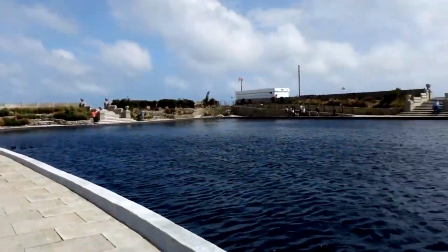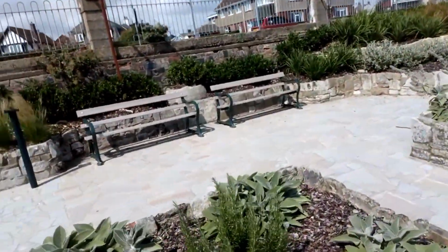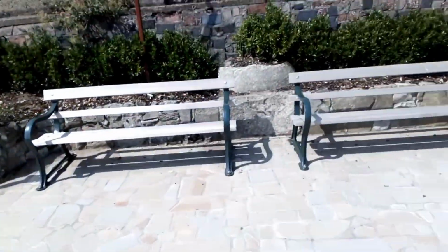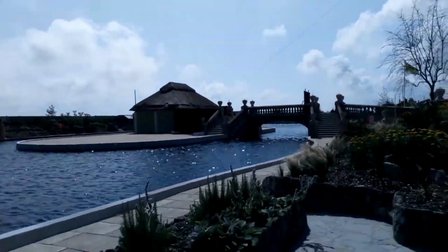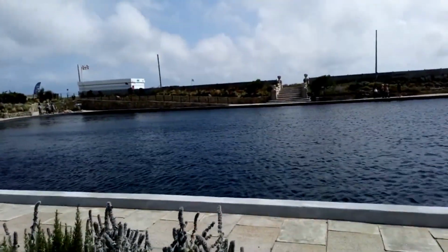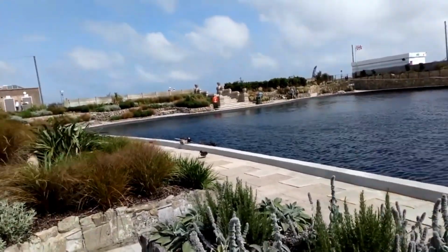Having a really good time in the boating lake so far. Really beautiful, absolutely fantastic. Here I've got some little benches over here. You can see more of the pavements have been restored. Yeah, look at that, absolutely beautiful views of the lake again. It's so nice to see the lake actually shining in the sun, which looks absolutely fantastic. You've got your ducks over here as well. I'll get a few little shots of them in a minute.